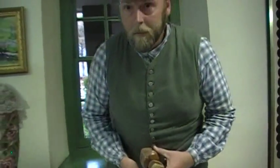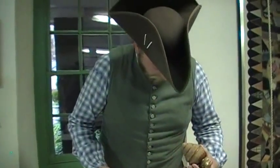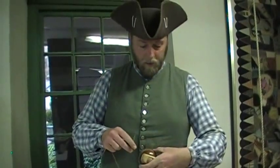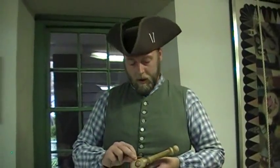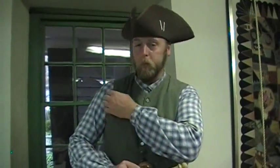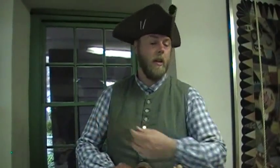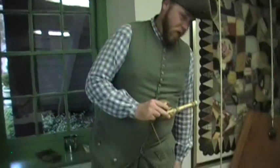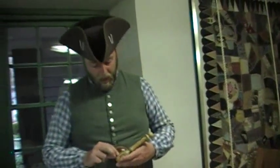What is your costume? What do you guys call it? Yeah. This is typical of 18th century English fashion. This is a waistcoat. I'm wearing breeches and stockings with buckled shoes.